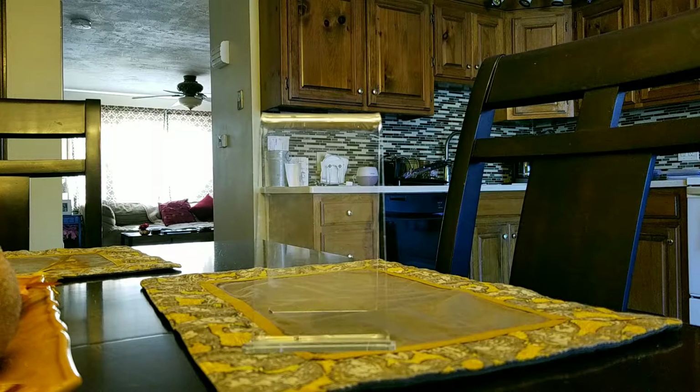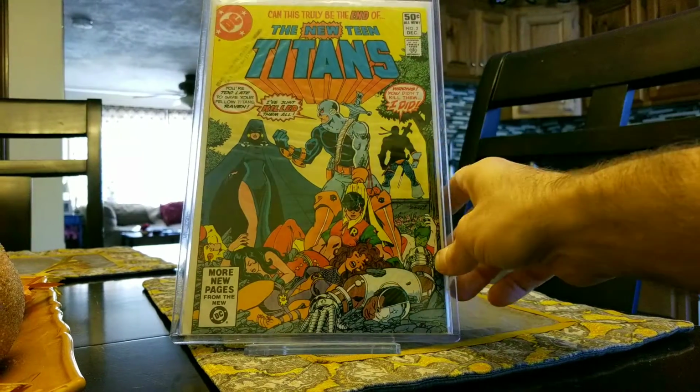I got the new Teen Titans, number 2, first appearance of Deathstroke. All right, so great copy, amazing copy. There's a couple flaws. I'm gonna say it's a 9.6. If I get it cleaned and pressed, it will be a 9.6. It might be a 9.4 to be honest with you, but I don't know. Other than one thing, and I don't know what effect to the book it will have. The book itself is great, all right?